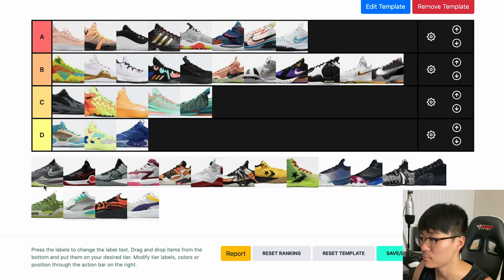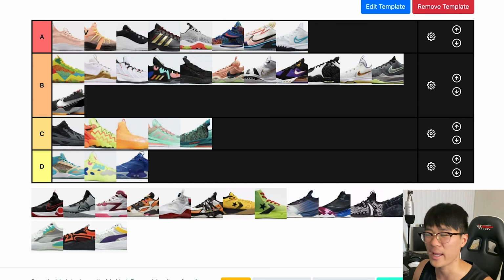Precision 5, again, B. The Precision 5 is only $80. Cushion isn't the best, so that's why it's in B tier, but traction is solid. Materials are actually very nice, way better than the PG5 actually. Support's good and all that, so that's in B tier.